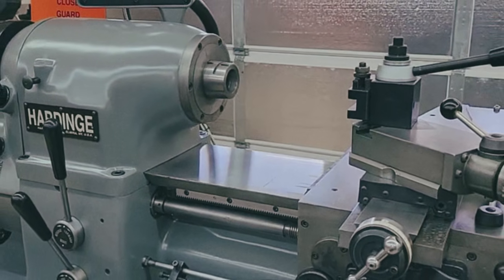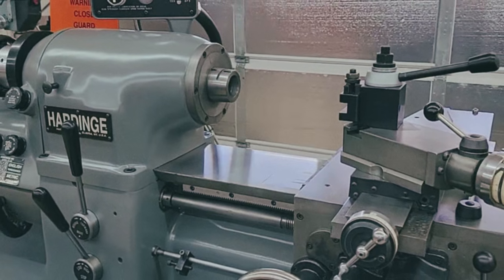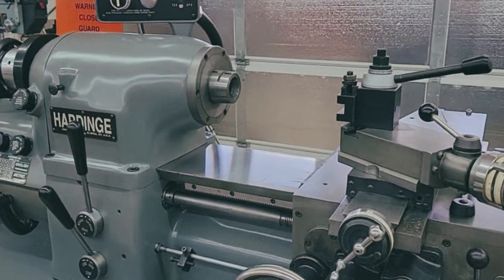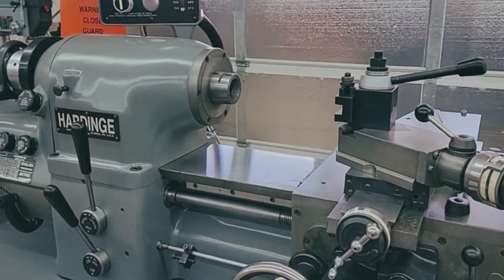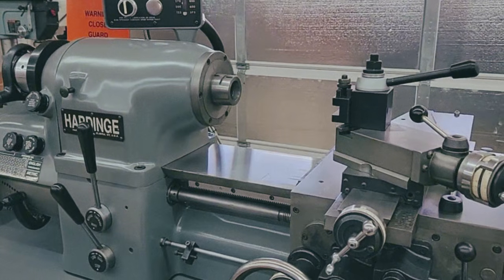Threads cut on this beast mesh first time. No slop, no chasing with a die. Bores hone true, radii sweep perfect. It was overbuilt by a factor of 10. Safety margins from an era when good enough killed soldiers.